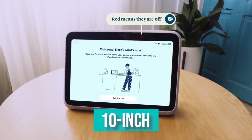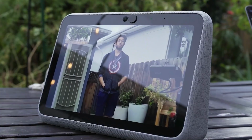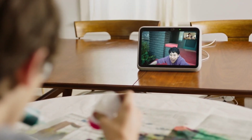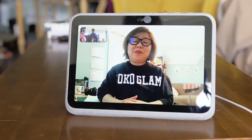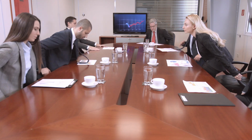The screen is a 10-inch touchscreen with a resolution of 1280 by 800 pixels. There's nothing spectacular about it, but it'll suffice for the great majority of your needs on this device, from teleconferencing to watching bite-sized videos on Facebook. A 12-megapixel front-facing camera and a 4-mic array are also included. Again, this won't replace the teleconference system you bought when the world went to hell and all meetings became virtual, but it'll suffice for phoning relatives or taking the occasional business meeting.